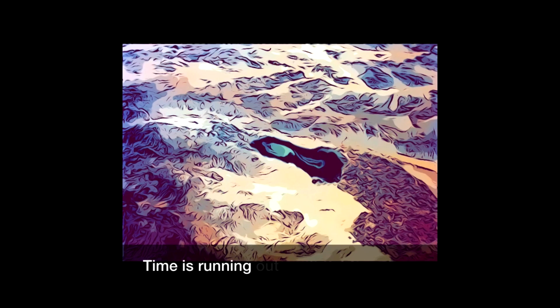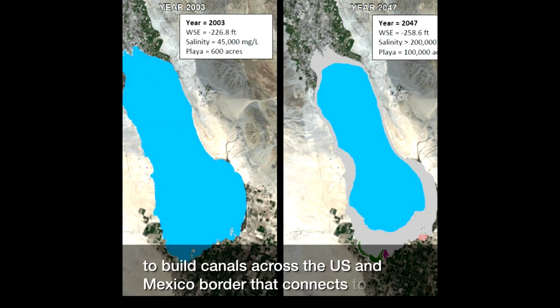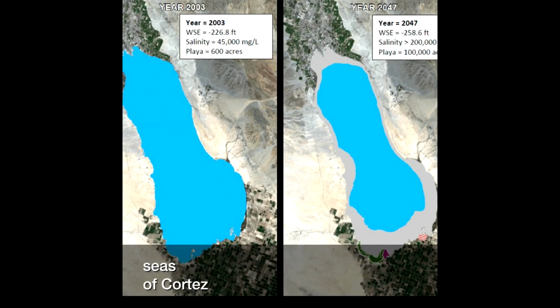Time is running out to fix the Salton Sea because it is drying up. You still cannot swim in it. It has stopped being a tourist attraction. The most commonly used idea to fix it is to build canals across the U.S. and Mexico border that connect to the Sea of Cortez, 125 miles to the south, to import water into the Salton Sea.